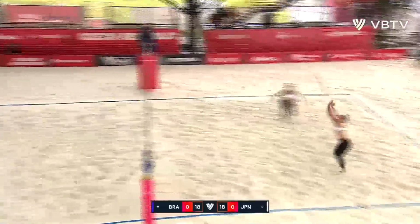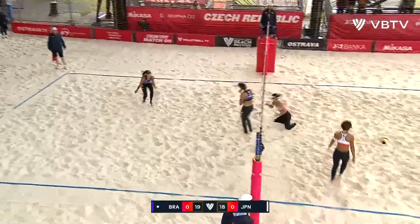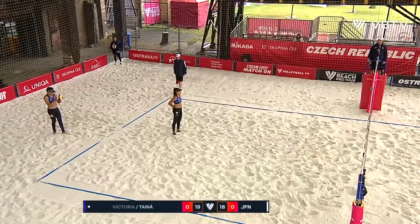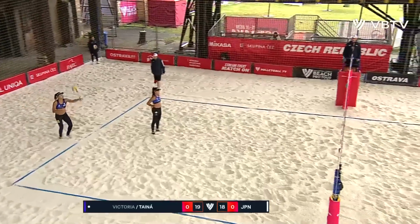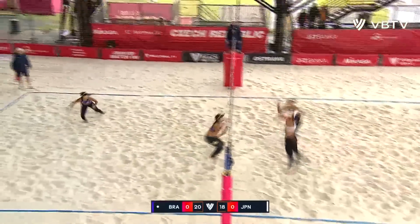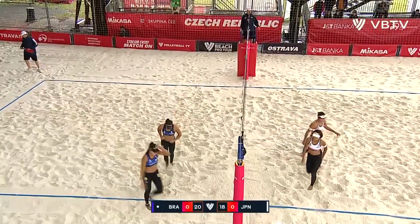19-18 the score. Make that 20 points to 18. Roof block for the match, a monster block to bring up two set points. It is set point Brazil. Oh, back to back. What a way to finish the first set.